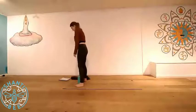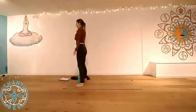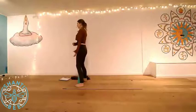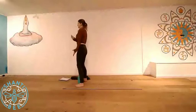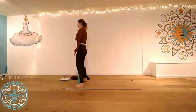So nice and slowly rippling the body up, shrugging the shoulders, standing tall. Maybe taking a gentle bend into the knees. Imagine that you're drawing your tailbone down towards, reaching through the crown of the head. Reconnecting with your breath. So steady inhales and steady exhales.